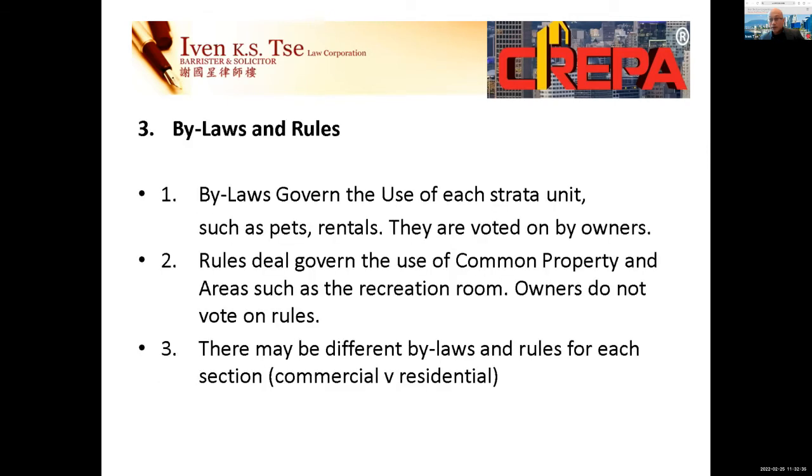Anyways, moving on. Bylaws and rules. These are very important. One thing to know: what is one, and what is the other, and what is each for. So bylaws govern the use of each strata unit, such as pets and rentals, and also common areas. But rules deal with the use of the common areas, such as the rec room, but the owners do not vote on the rules. So the owners do create the bylaws and decide the bylaws, but the rules are created by the strata. Okay. And of course, again, I said earlier, there are different rules for different sections, okay?